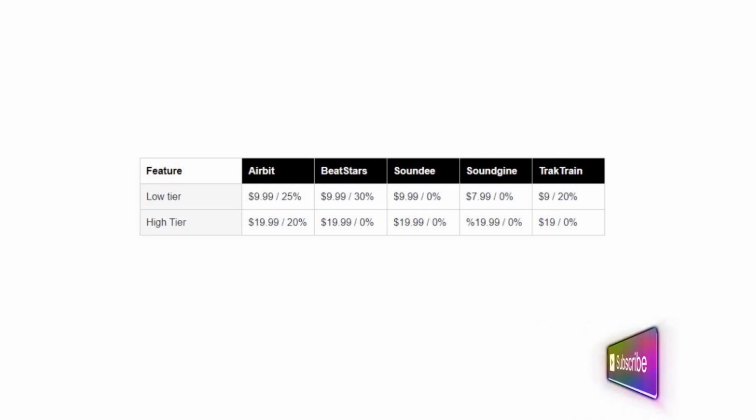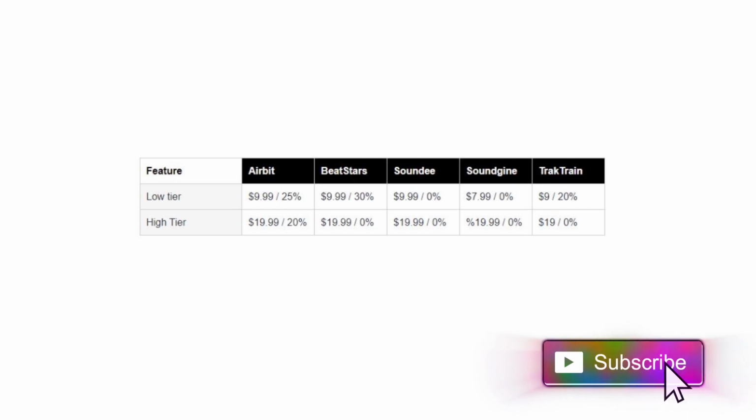And TrackTrain, the fee is $9 a month, and they take 20% commission of your sales. If you sell on their website, in their marketplace, then they still get a percentage of it. But if you take your store and put it on your website, you get 100% commission, okay?